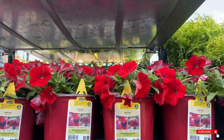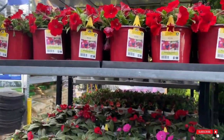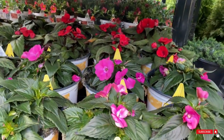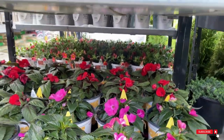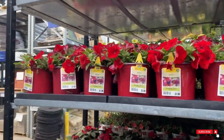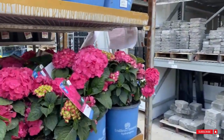That red is so beautiful. I'm thinking about red for this year, guys. I'm always getting the pink or the, you know, the hot pink, like this color here. That has been my favorite color forever, but this red is just, it's talking to me. So I don't know.